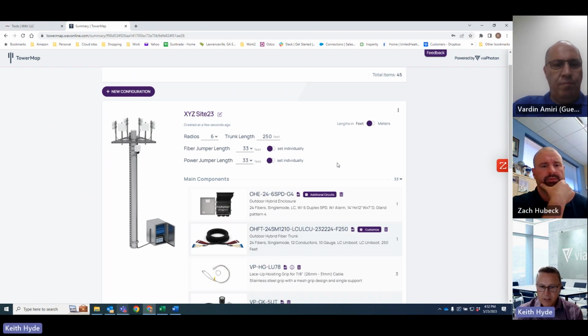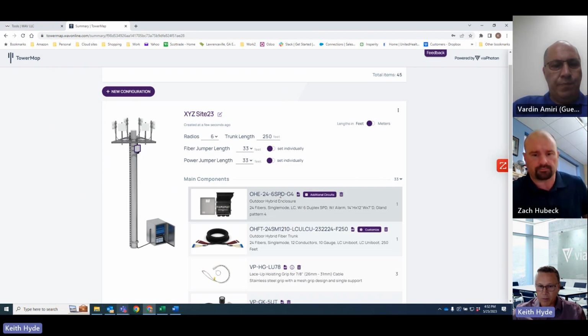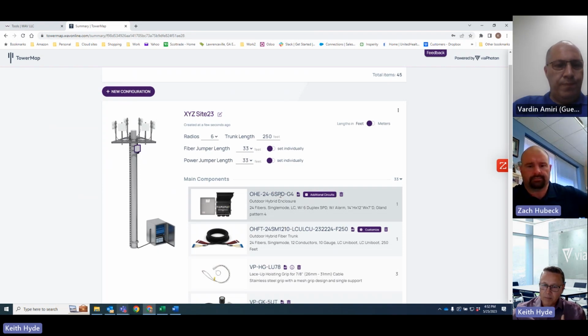Yes, sir. That's a great question. So yes, you do need one surge protector per radio. The reason why is because they're all individual circuits, so you've got to protect those circuits going to that radio. So if you have a 6 radio, you're going to want to get a 6 SPD, which this part number kind of represents. Okay. And I'll show you a few things there as we talk about it.